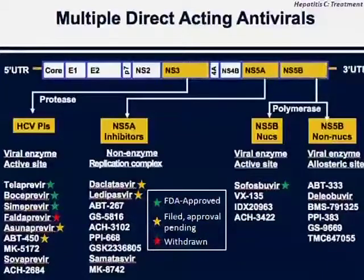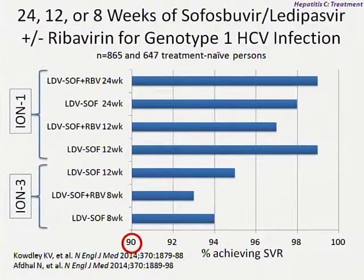I've not had any more children because I'm so scared of this virus, and to be able to talk to them about actually curing it. Currently, there are the 4 medications that are FDA approved. I think the next big thing will be the combination of ledipasvir and sofosbuvir. That will be a 1 pill, 1 time a day. And the preclinical data looks really good.